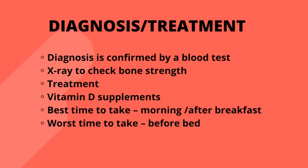Now, its diagnosis is confirmed by a simple blood test. If your doctor finds that you have got very severe symptoms, the doctor may also advise an X-ray to check the bone strength. And the treatment is simple by taking vitamin D supplements. That has to be taken every day for at least 3 to 6 months or even longer.